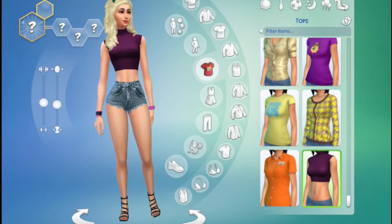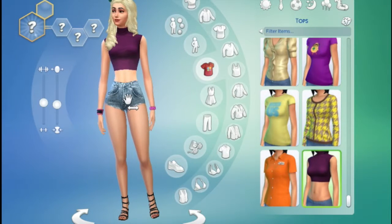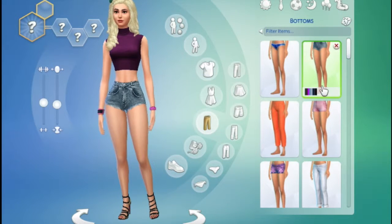These bracelets are not custom, I don't think. I don't think I got any custom bracelets now. So those bracelets are just to look nice. Okay, so on to her shorts.